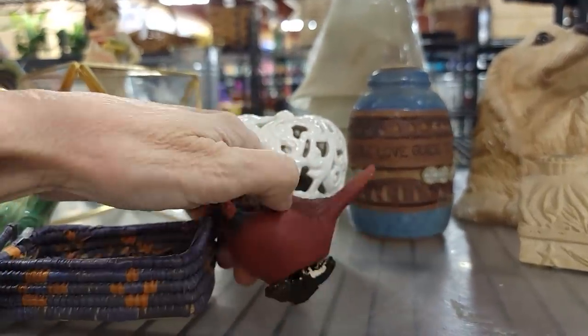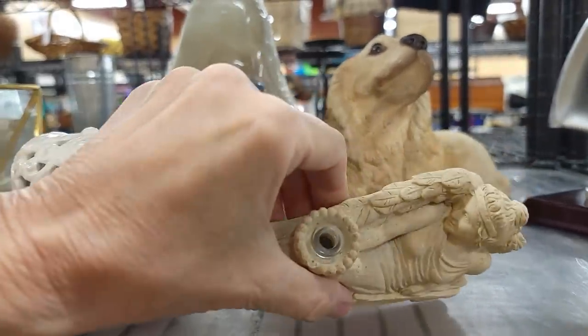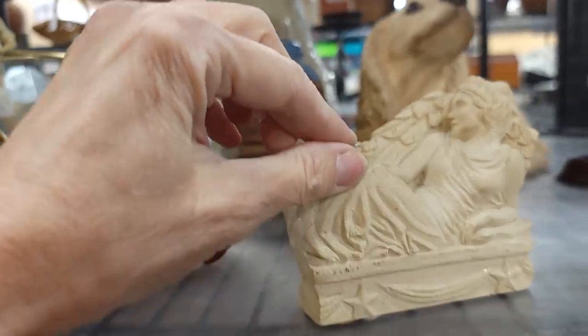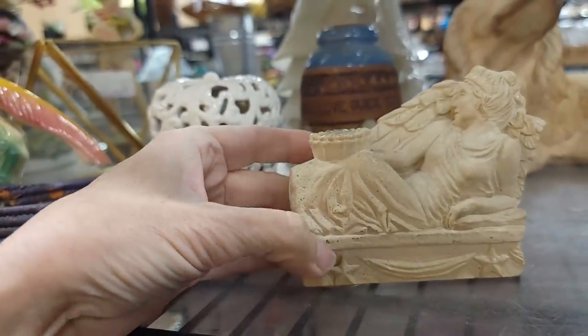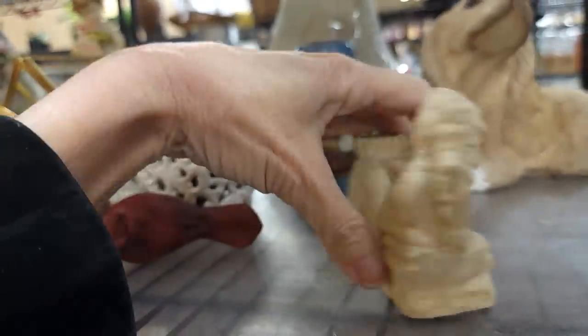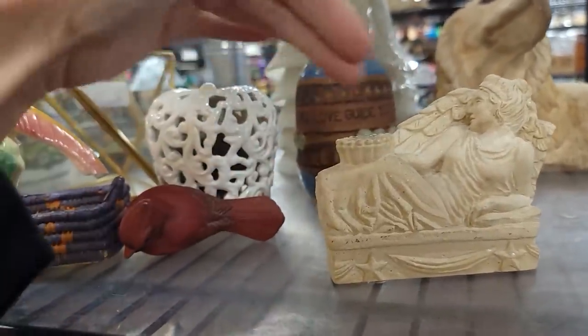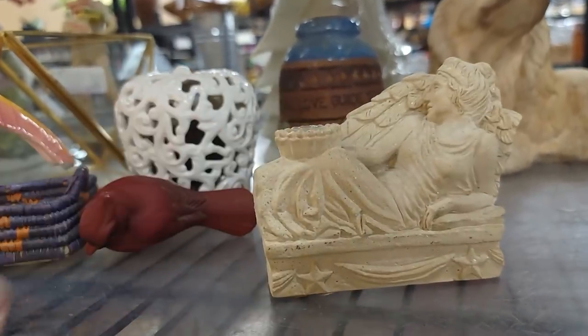Got a little wobbly cardinal. Oh, that's a glass insert in there. I wonder if this was supposed to be like a perfume bottle. It's like the seraphim angel that's guarding the keeper of the bottle. That's just kind of cool. For $2.99, I'm gonna grab that.